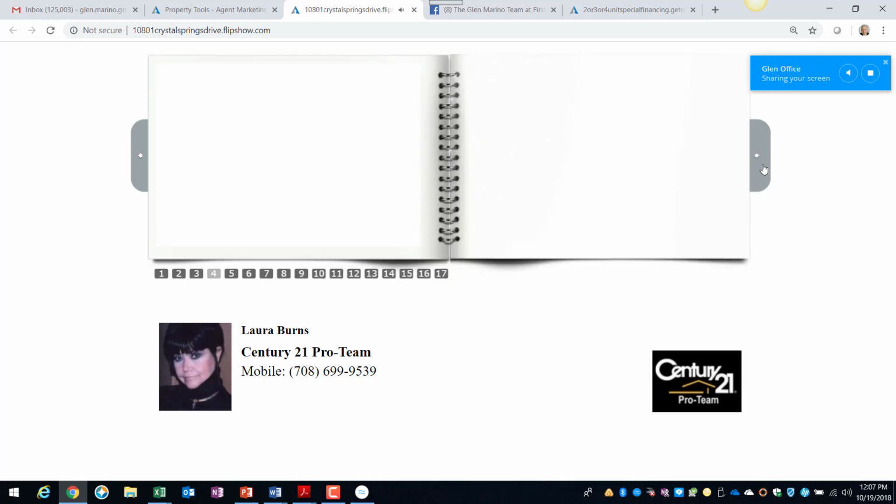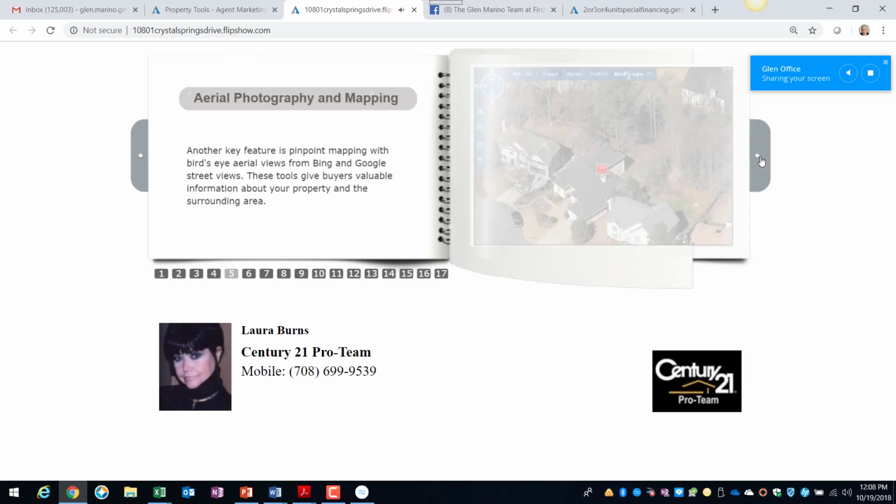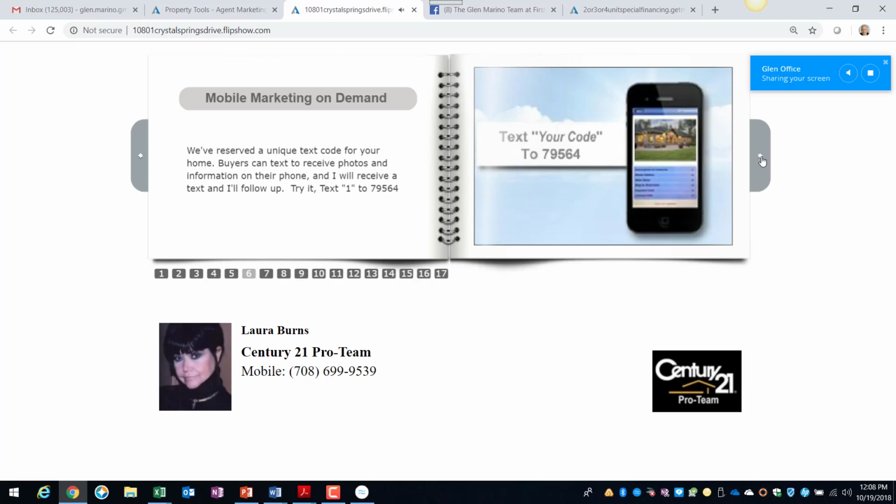They'll think you're wonderful. Glenn and Rose, another key feature is pinpoint mapping with bird's eye aerial views from Bing and Google Street Views. These tools give buyers valuable information about your property and the surrounding area. You guys saw how we could fly around the neighborhood as if we're in a helicopter. So you're just saying that this again would be one of the features that you will create for people to get a better understanding of the neighborhood. Slide 6, stop and demonstrate.